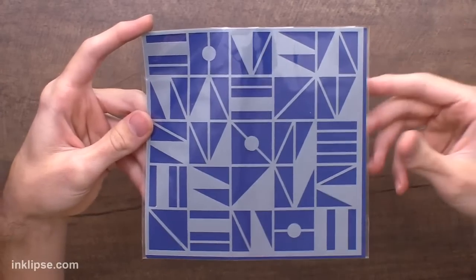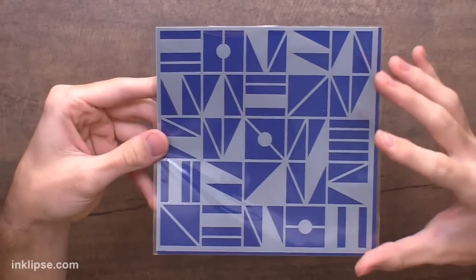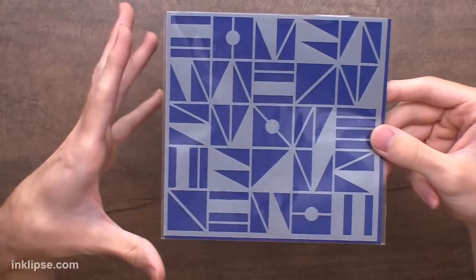Does it really go along with the rain theme? Not necessarily, but I still had so much fun with it, and I think you could use a geometric pattern like this on so many different cards. I just have loved playing with this, and you guys will see one of the really colorful and amazing cards I created with it.